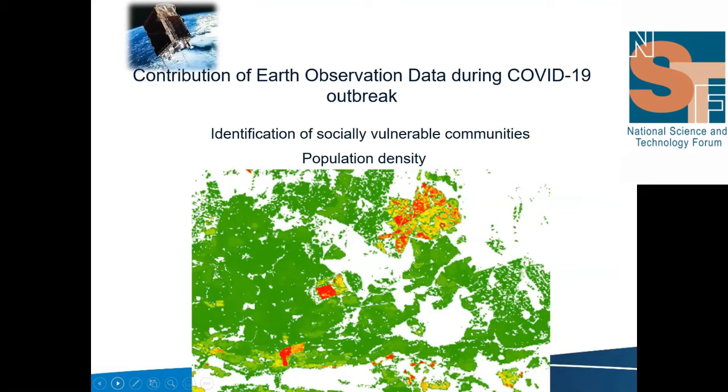Another data set that we contributed is population density, looking at the spatial distribution of the settlements. This helped in understanding how the settlements are distributed spatially, so that the decision makers can have more information before they even go on the ground in terms of how much service is required. For example, looking at the distribution of water tanks. This allows the decision makers to do an initial analysis before they go on the ground and make sure that they have enough resources that they need to support the people on the ground.